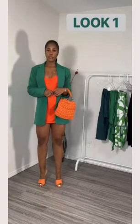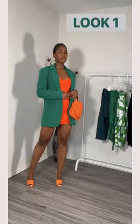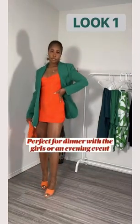My purse is from Zara, so is my slip dress, and I paired them with some heels from Misguided. I also kept my jewelry very simple for this. I think it would be perfect for dinner with the girls.